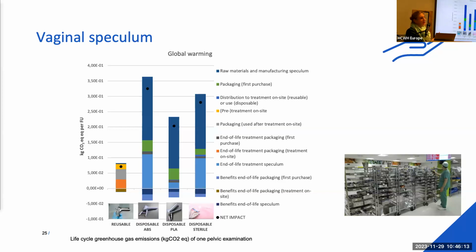When we looked at the reusable and single-use specula, we saw that especially the raw materials and the waste of the speculum had a major impact. The exception was the bio-based speculum, which has less impact when thrown away. But that was only for global warming.